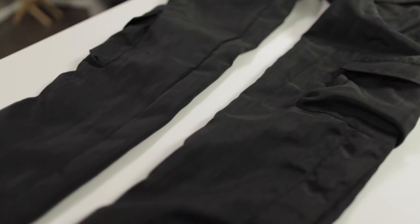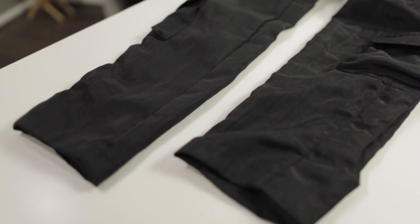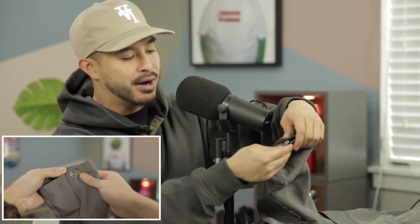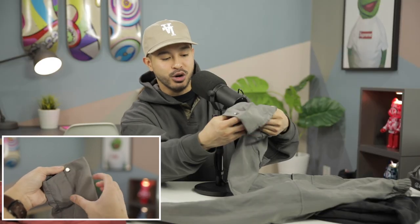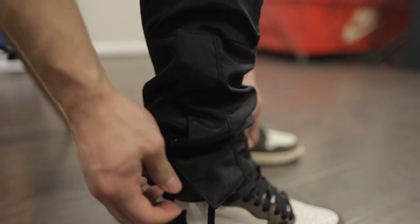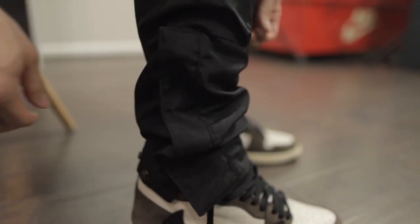So one of my favorite things about these cargos right here are the non-exposed buttons on this bottom part. It actually has a layer of material that goes over the buttons right here. So right now they're at the tightest ankle option that they could be. This is if you kind of want them to have that cuff bottom area, but if you want them a little bit looser, you could actually put them on the second button right here, and then you got a bigger ankle opening. But what I like to do is keep this unbuttoned and actually drape the pants over my sneaker. That's actually how I've been rocking these.